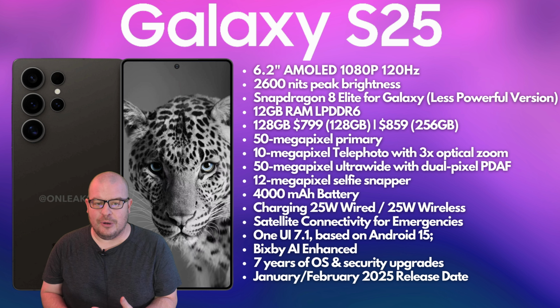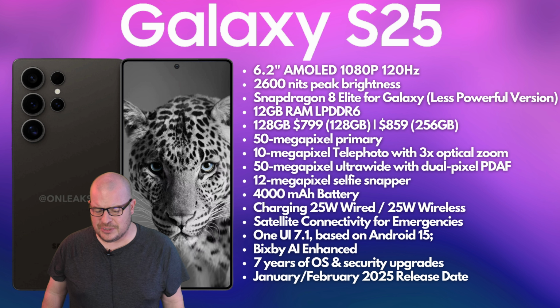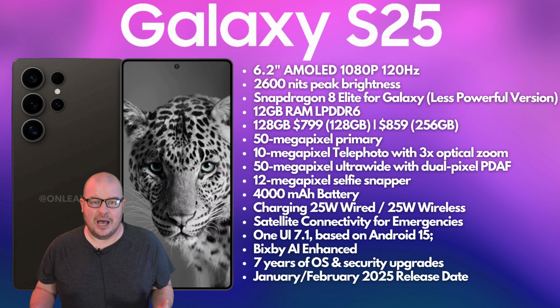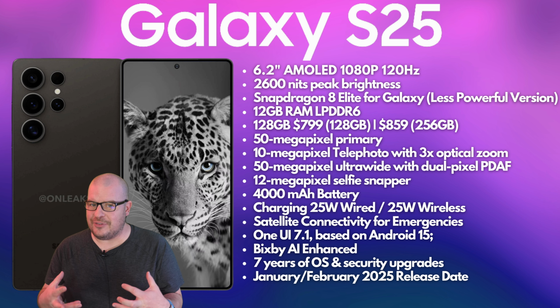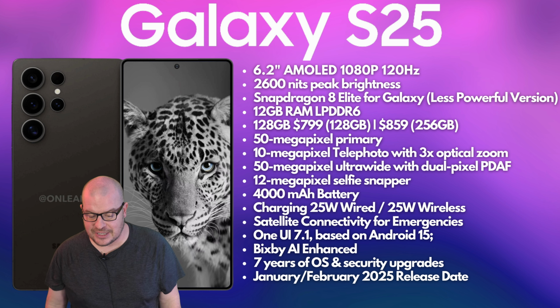Satellite connectivity for emergencies, not written in stone for this specific model, but I won't be surprised if all three of the phones have it, which means that when you're in an area where there's no cell service, you can contact your loved ones, your friends, and emergency services through satellite, through texting on your phone. But again, your phone would have to have no connection at all and an open view of the sky.